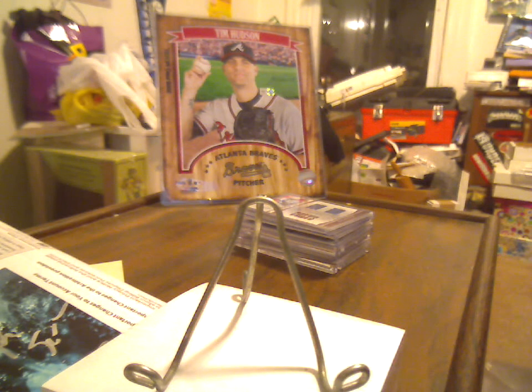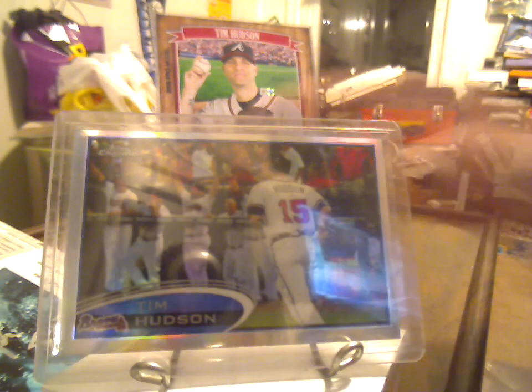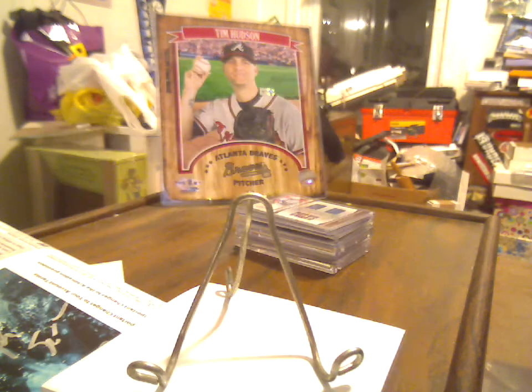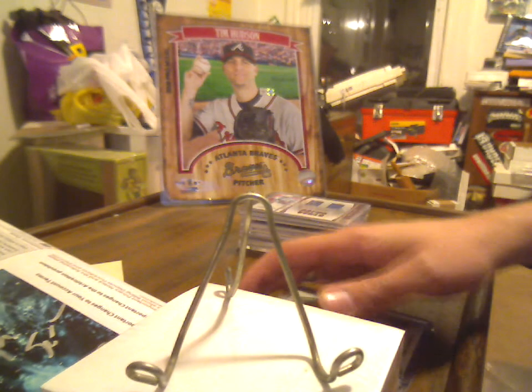So the PC stuff that I picked up, just to not walk out of there without a Hudson, I did pick up another copy of the 2012 Topps Chrome Refractor. That was with my boy Chuck. And this is a throw-in, this Kobe Fleener Topps Platinum. I'd gotten the orangish background T.Y. Hilton from Alex, and this was just there, so I decided to just throw it in one of the deals.